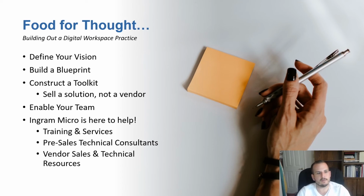Next is all going to be about enablement. This is enabling your sales team, your marketing associates, as well as your engineers to prepare for issuing out this solution to your customers. And we can help you with that as well. We have a lot of overlay resources across a lot of these vendors that fall under this space, and we can provide you with very specialized training for your different resources.